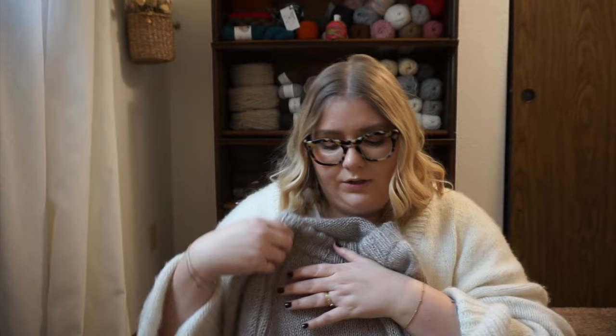The raglan is quite deep, but I really don't like when sweaters are up tight in my armpit. I'd rather it be really loose. So as I was trying it on while I was knitting it, I decided to add 2 extra rows to make it a little bit deeper, because I really don't like when stuff's all the way up in my armpit. It feels suffocating. But this is so beautiful. I love the color.